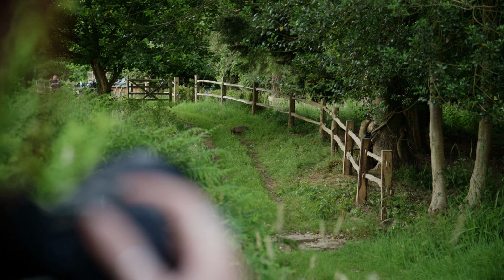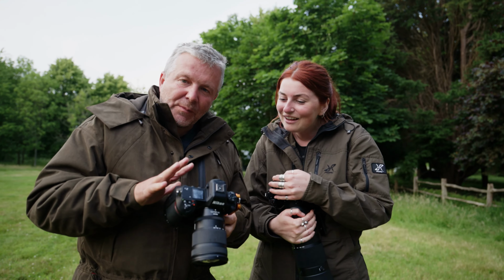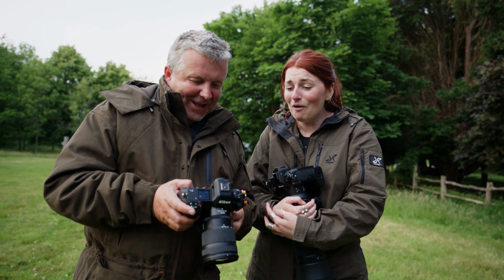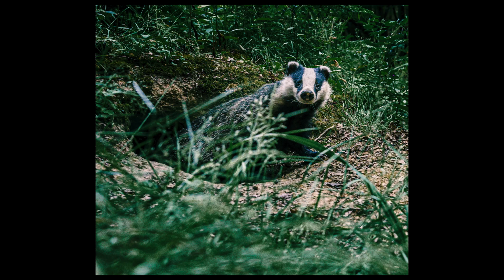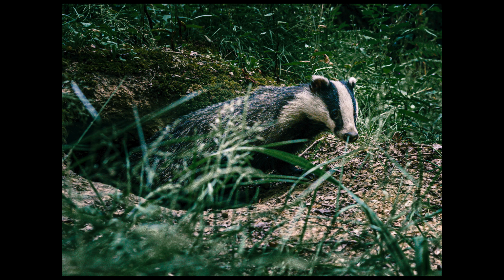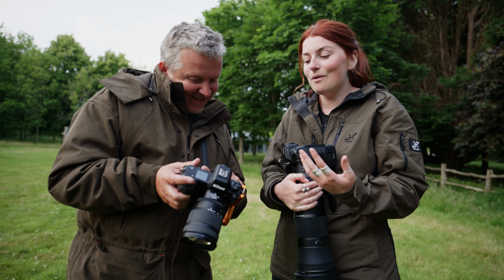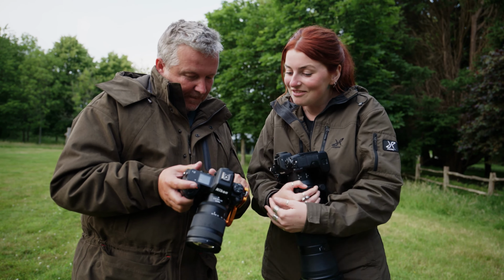So while Rachel's been shooting down at this set here, I've got this camera back and it's got 4,000 images on it. Oh, look at this one. That's really cool. Looking straight at the camera, isn't it? And it came out the main set as well here. I love it when it's sniffing the air as well. Look at that one. Oh my goodness. That's really cool. These are behaviours that you quite often don't see, just the sniff in the air.